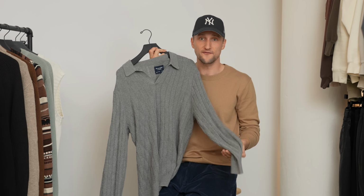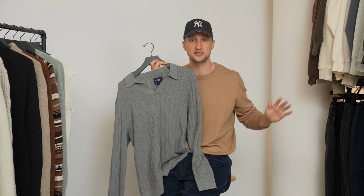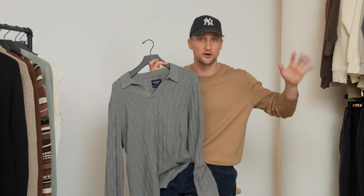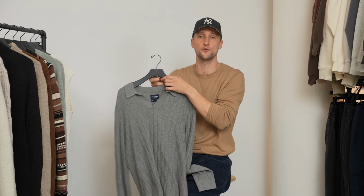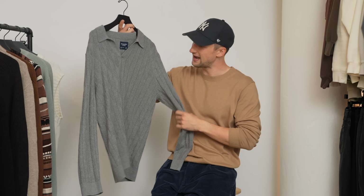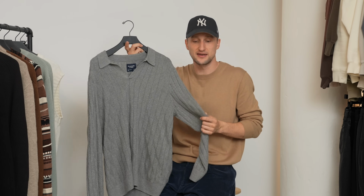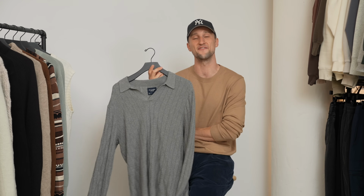Very lightweight for the fact that it looks pretty heavy. Nice medium gray, buttonless, another big trend when it comes to polos. Like classic polos, buttons, cool, buttonless or zipper, definitely a bit more of an interesting way to go right now. You can still keep it classy with a simple color like this one and that minimal texture that we have in the knit.